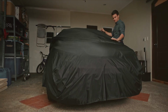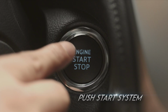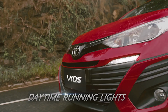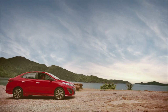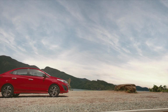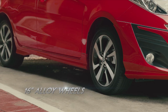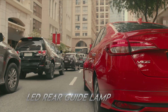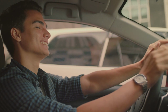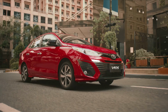The things that make my day. My mini-me, my kind of jam. My passion, my blend of coffee. My inspiration. It's all good with the all-new Vios, my drive.